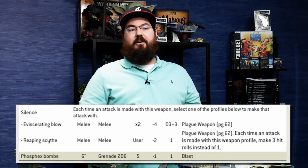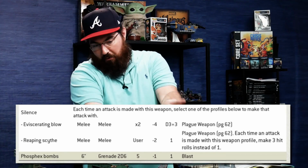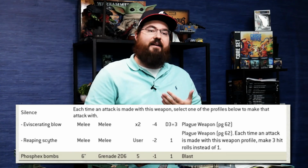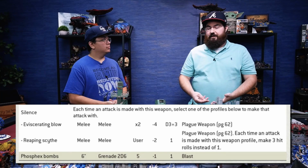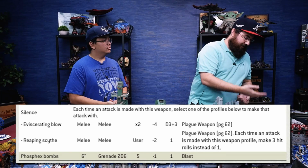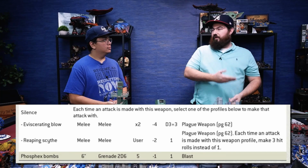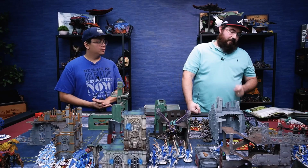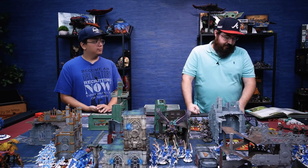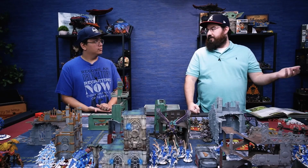Now, because I want to kill off as many of these boys as possible, I'm going to select a profile that's going to fit to make sure I can kill as many as possible. So I will select the Eviscerating Blow. Now, how many attacks do you make? The attacks are based on the data sheet for attacks. Okay. And Mortarion has 6 attacks.